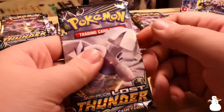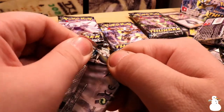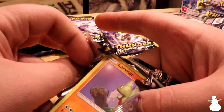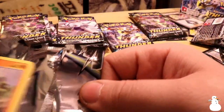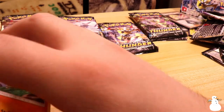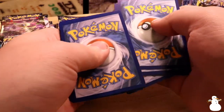Okay, let's do this Lugia pack next. Come on, give me the Lugia. I hope we get at least one Lugia out of this booster box. But it's like those Vivid Voltage booster boxes. We opened up the first booster box, didn't get one Pikachu card. And then in the second box, we got three different ones. We got two different ones, but three Pikachu cards. Come on, give me that Lugia. 1, 2, 3, and 4.